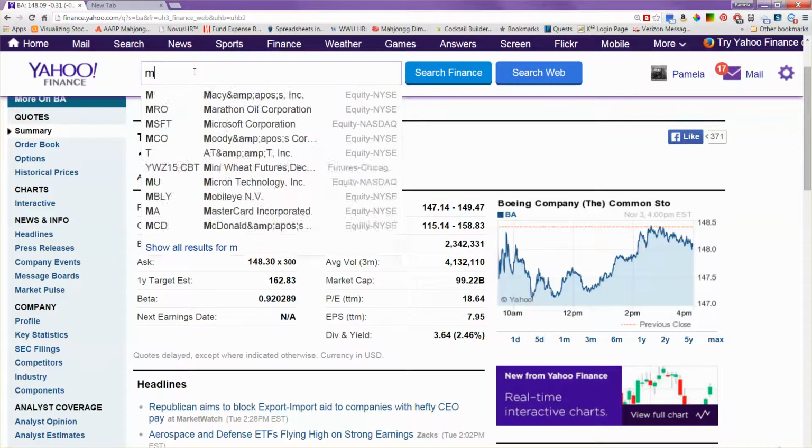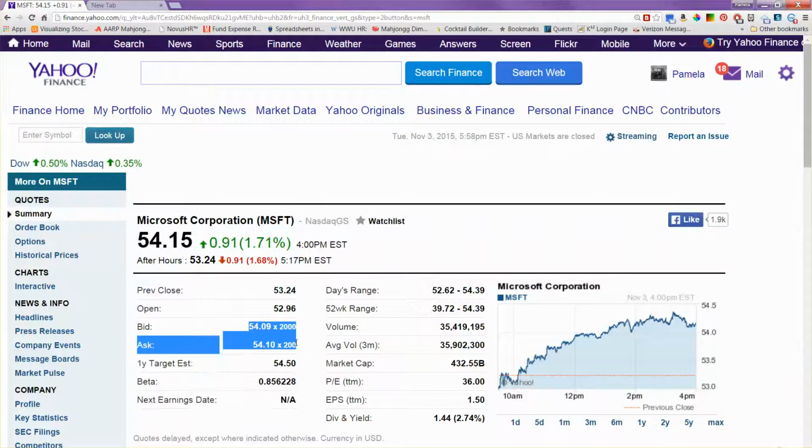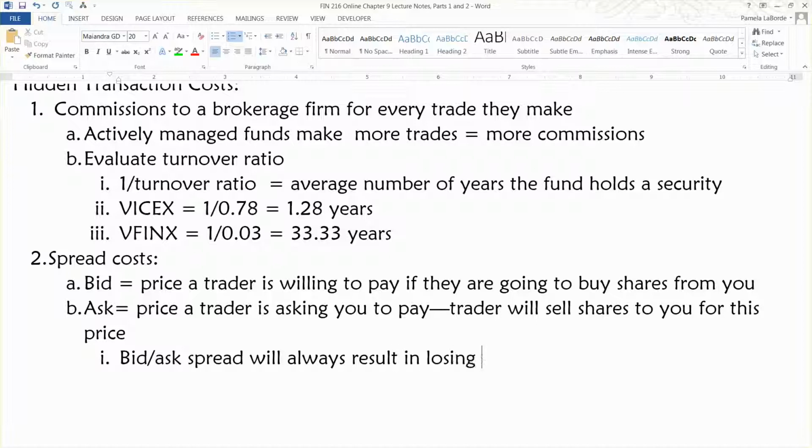And I'm going to look at another company like Microsoft. I know they typically have a really small bid ask spread, and here again they do. It's only a penny. It's just that for the Boeing bid ask spread to be that high is really weird. But I'm going to go back to Boeing because I'm going to want to use this for the next thing too. Because of the bid ask spread, we'll always end up losing money if we instantly sell shares right after we bought them.